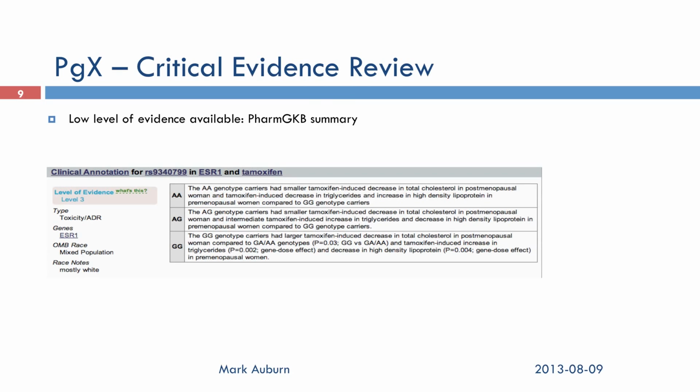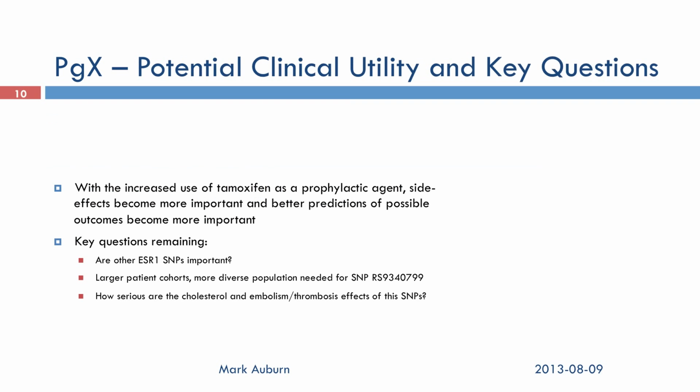However, if you look at the summary, there's really not that much evidence. You know, a small sample size, 118 women in the second study I mentioned before, and it's unclear how significant this effect actually is. However, there is potential clinical utility here. Tamoxifen has been used for a long time for breast cancer treatment. It's being used increasingly now as a prophylactic agent, which means that side effects become more important and better predictions of possible outcomes also become more important.